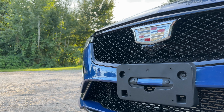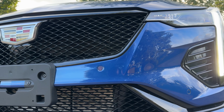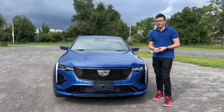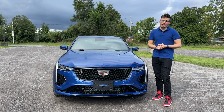Some fake vents, and we have some sensors as well. As you can see, the front license plate is there, so if you live in Ontario, you'll need that, but this week we have it too. Nice front grille, nice big intake there. It just looks sporty. It looks like that good mix of sport and comfort, and I think the front end of the Cadillac embodies that very well.